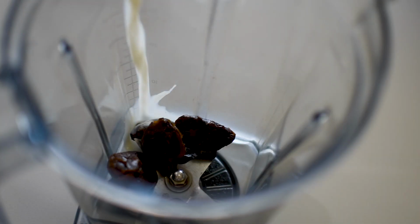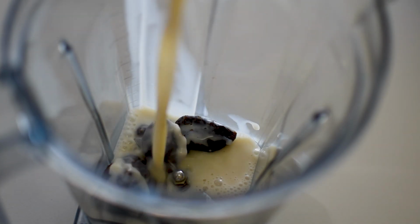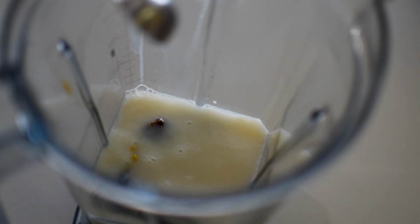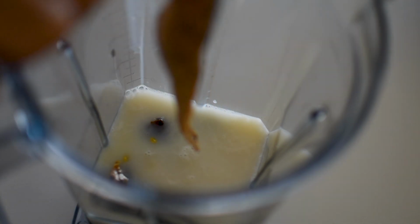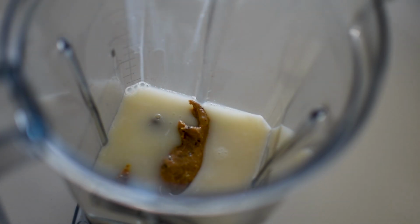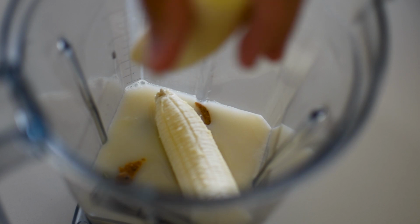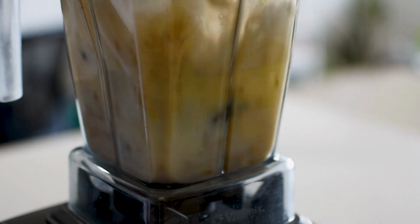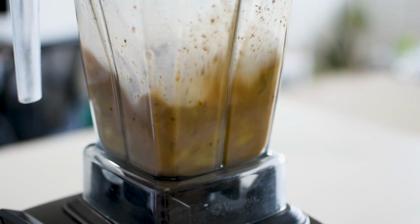In a blender, add 6 pitted dates, half a cup of almond milk, half a cup of cold water, 1 teaspoon of our hydrated fenugreek seeds, 1 tablespoon of nut butter or almond butter, 1 whole banana, and half a teaspoon of cinnamon. Give this a whirl until velvety smooth.